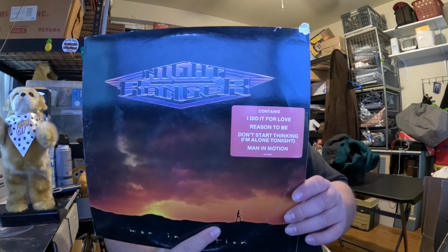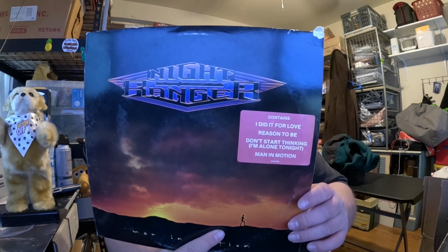Sold a Night Ranger album, Man in Motion. It's a promo. It has a hype sticker. Sold for $19.99. I only listed this last week, and it sold full price, so nothing to complain about there. Well, actually, I'm assuming Man in Motion is the single off of this. I don't remember what that sounds like. If something else is a single, somebody let me know. Post it in the comments.